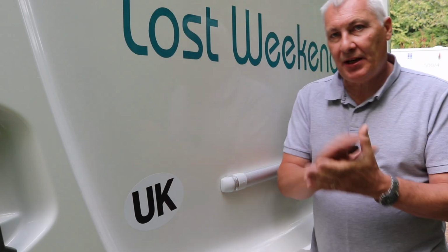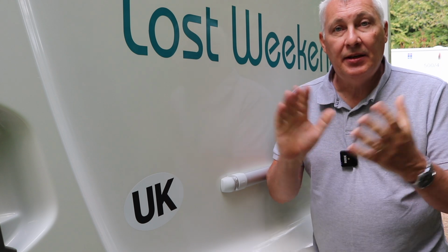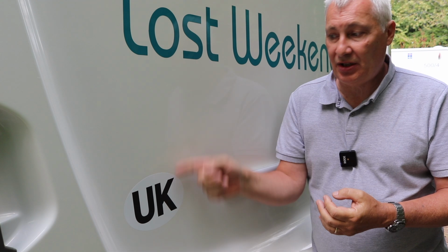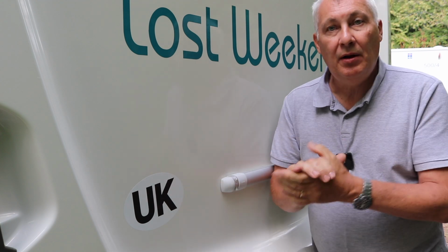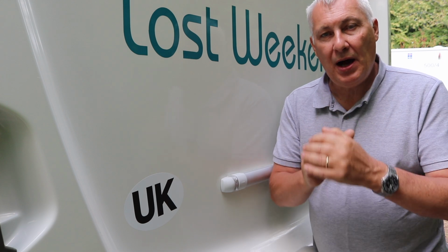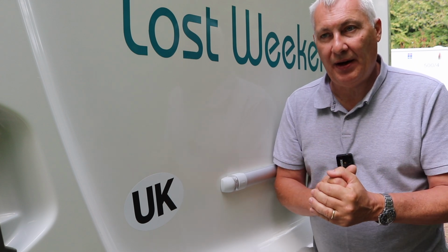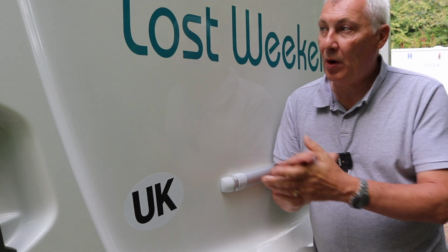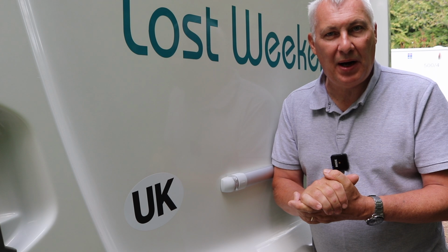So one of the tips I can offer you is this, is depersonalize the caravan. And one of the things is remove all the stickers that you've got, so that it's a blank canvas and it's ready for the next owner. After all, you are relinquishing ownership of the caravan. Even though you might have plenty of memories in it, people might not want your stickers as part of the deal.